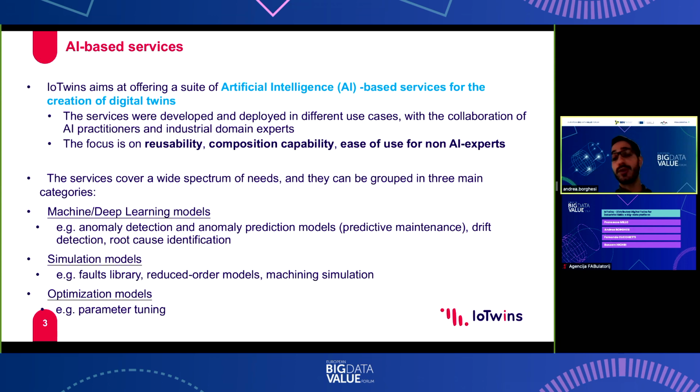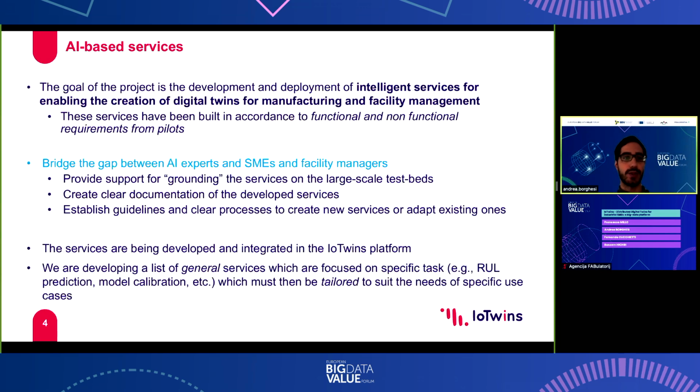And then we built this series of services in order to have them as reusable and composable as possible. Broadly speaking, we identified three main areas of intervention, different kinds of models that were very useful for the creation of digital twins: machine learning and deep learning models, for example fault prediction and remaining useful life prediction; simulation models; and optimization models, such as parameter tuning. These are the three main classes of services that were developed and deployed on the IoTwins platform.